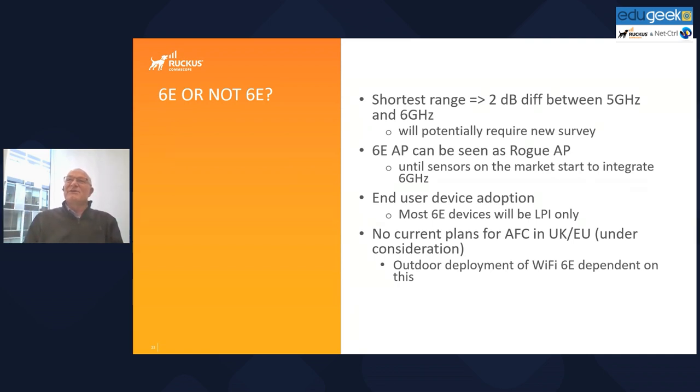One of the things we saw with Wi-Fi 6E was a number of different issues, both practical and market issues. On the practical side, when you look at the 6 gigahertz band, as I'm sure you all know from the difference between 2.4 and 5 gigahertz, 5 gigahertz, just through physics, has a shorter range, effectively. So when you're doing a wireless survey, you'll certainly be planning for 5 gigahertz range rather than 2.4 gigahertz range, which has a longer range. Same thing slightly with the 6 gigahertz band as well. You have a 2 dB difference between 5 gig and 6 gig in terms of range. So potentially, if you're looking seriously at 6 gigahertz, you might need a new survey to work out what 6 gig is going to give you in terms of range within your locations.